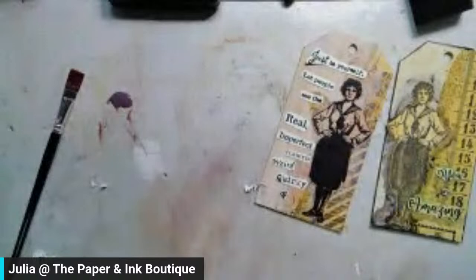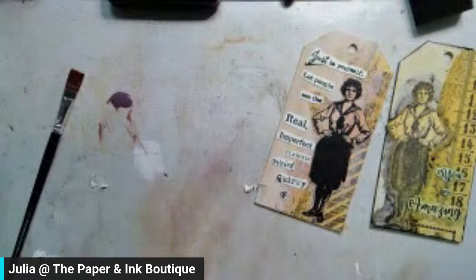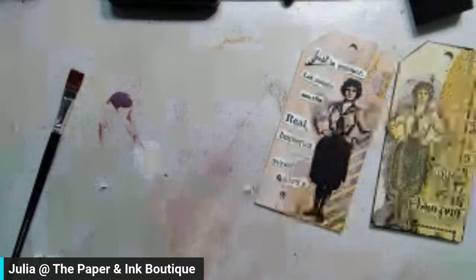Okay, I'm almost done cutting out all these words. I should have done this before too. I'm not even sure if I'm going to use all of them, but we're missing and we fit on this tag.